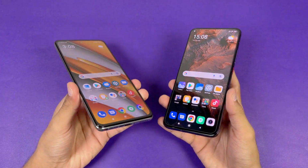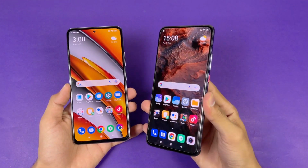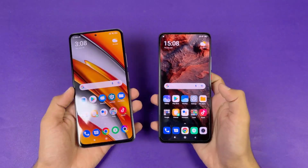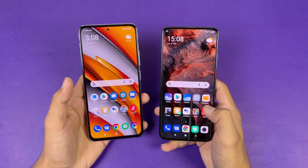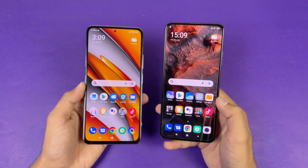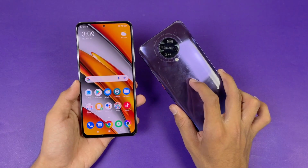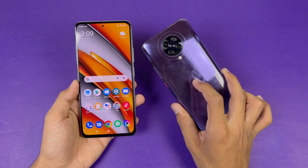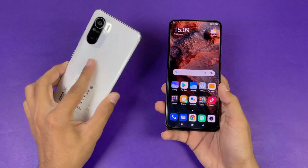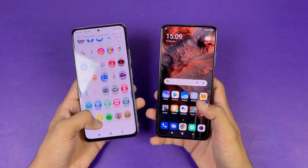And guys, also we get dual speakers on the new F3 which is not really available on the Poco F2 Pro. We only get a single speaker. So in this video I'm going to show you the gaming performance of the Poco F3 versus the Poco F2 Pro. And guys, also we have a 4700 mAh battery with 30W super fast charging on the Poco F2 Pro, while on the Poco F3 we get a 4520 mAh battery with 33W fast charging.